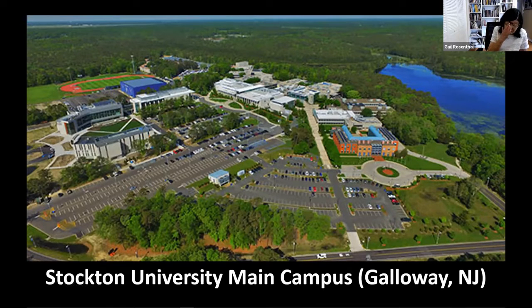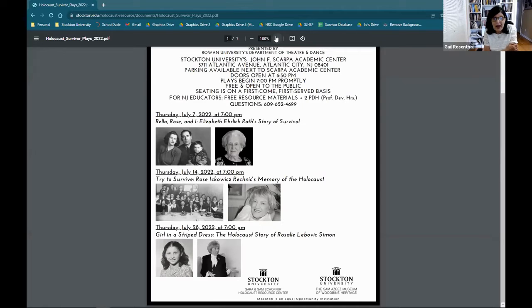And in fact, this Thursday, in 2 days, we are having a play about the life story of one of our Holocaust survivors, Rosalie Simon. Rosalie is planning to be there that evening. The play is 1 hour long. It starts at 7 and will end at around 8. And then there'll be a talk back with the actress.